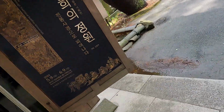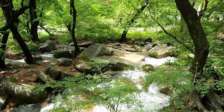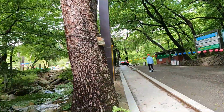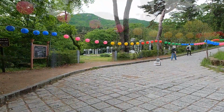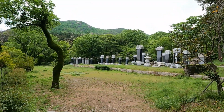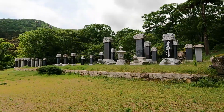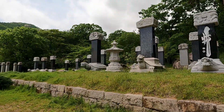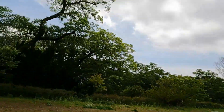Ticket. Yeah, no ticket. Yeah. And you would say this is probably a cemetery. Wow, look at these. Well, presumably gravestones. There's one on a tortoise's back, another one on a dragon's back. Anyway, onwards and upwards.